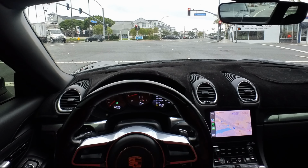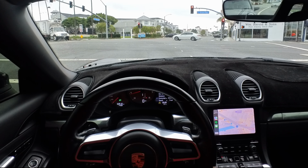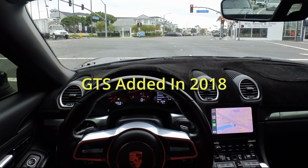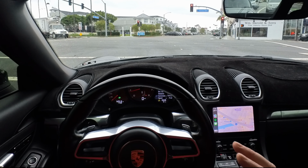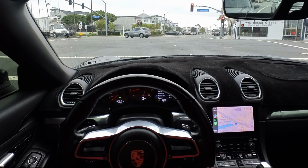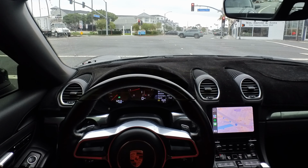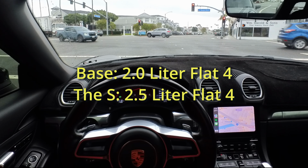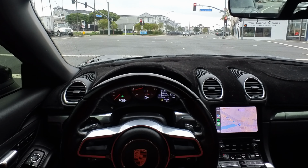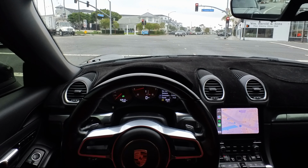So let's talk about the different Boxster trim levels. There's the base model, the S model, the GTS model. This is the mid-tier, the S model. The base model is about 300 horsepower. This one's 350 horsepower, so quite a bit more power, and it's almost a full second faster, 0 to 60. Now, there are some other options you need to get that kind of speed.